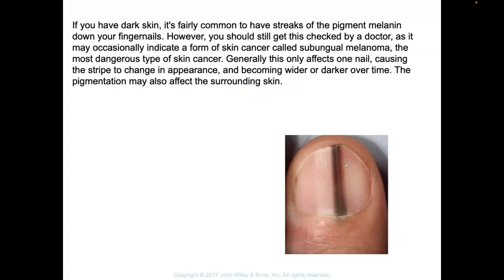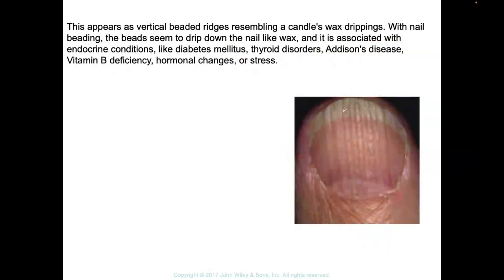Now, this right here, I typically see this in darker complexion individuals. I had a patient with this last year where you see this streak, looks like of melanin right down the finger line. This right here, it could be a form of skin cancer called subungual melanoma. It's a dangerous type of skin cancer. So if you see this, please, please, please get it checked.